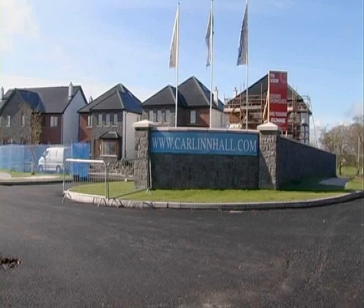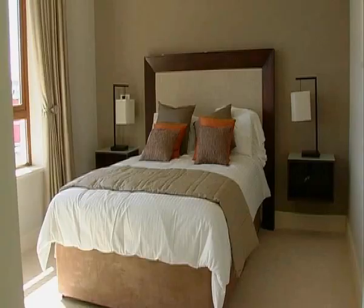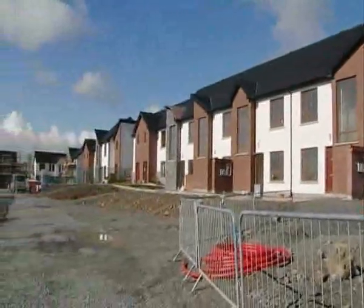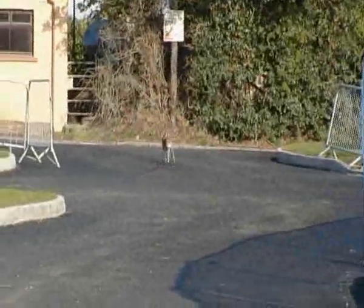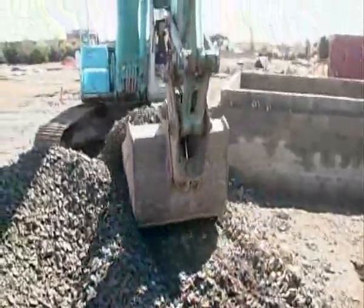Carlinn Hall is the first housing development within the Dundalk 2020 Sustainable Energy Zone. It comprises 234 units, including apartments, duplexes, detached and semi-detached homes. My name is Cormac Power from Bioenergy Power Systems. We're a district heating contractor for this development here in Dundalk.